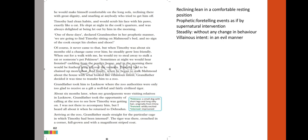Sometimes at night, even their family members, that means grandfather, used to hear in the night frenzied, that means wildly excited, cackling from the poultry house. So they were having the fear whether Timothy is out there and wants to eat chickens, hens, and in the morning there would lie feathers all over the veranda.